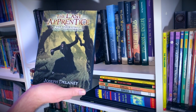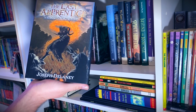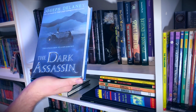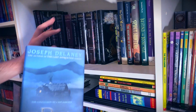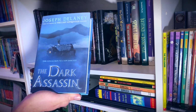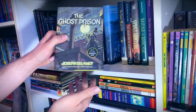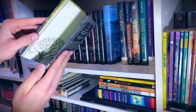We also have The Spook's Tale and Other Horrors, A Coven of Witches. And then here is the spin-off series. I think there's only 2 books in this series, and it's, I guess, what happens after this series. It's like a continuation. So this is actually more of like a YA version, where these are a little more on the middle grade side. And then by Joseph Delaney, we have The Ghost Prison, which is super creepy.